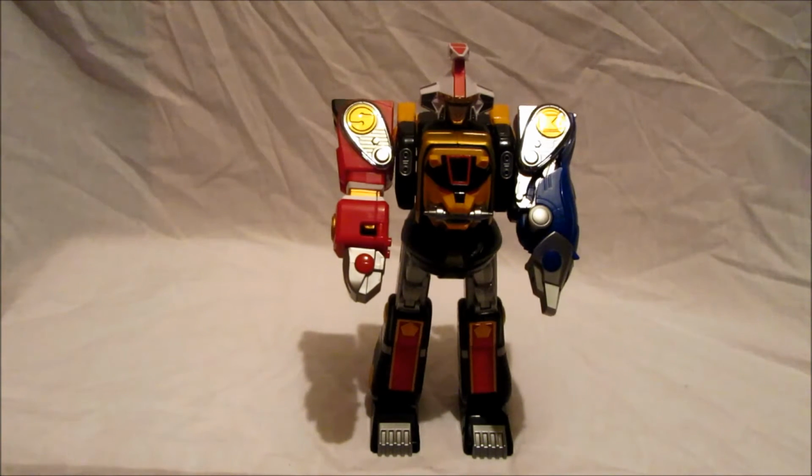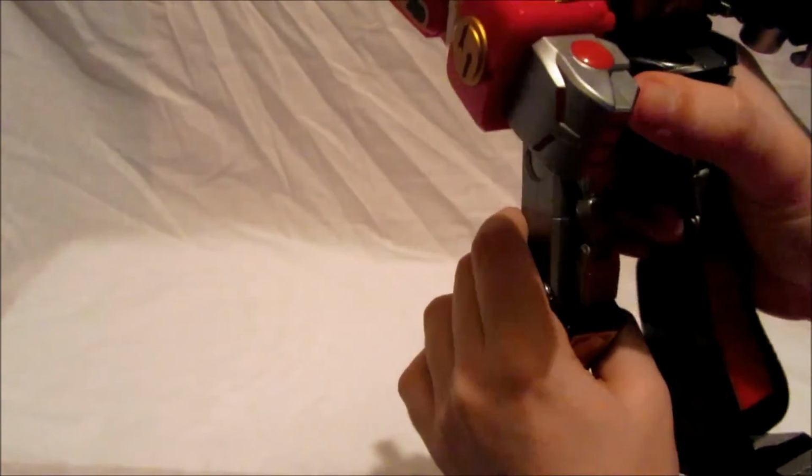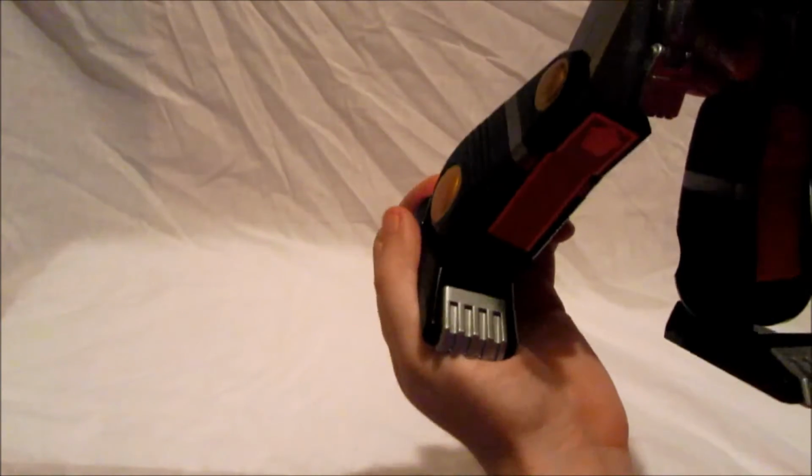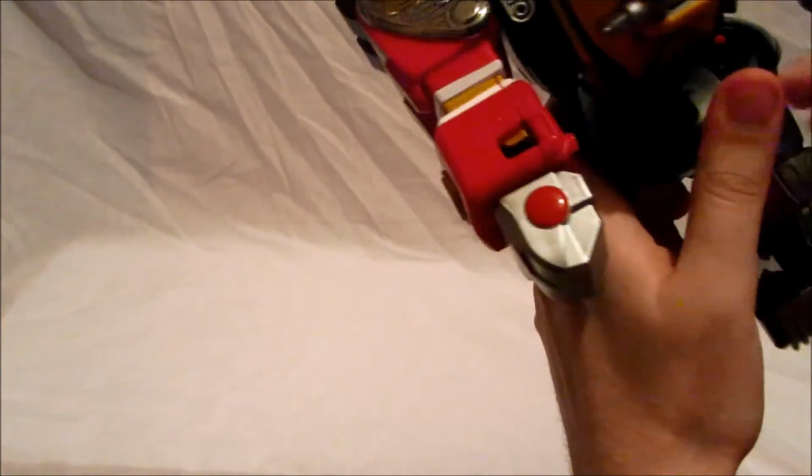I love how it looks, and you wouldn't believe what other things this thing can do, especially now in the Megazord form. Things that this one can do that the 93 version can't do. Posability, for example. What do I mean? Well, look at this. Now watch carefully. I'm going to do this and that. Move this up.